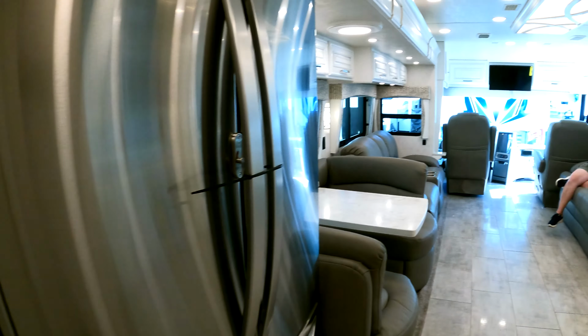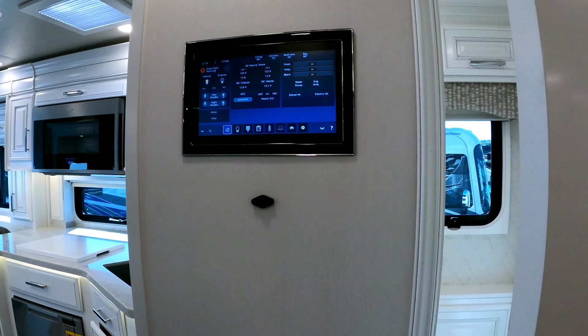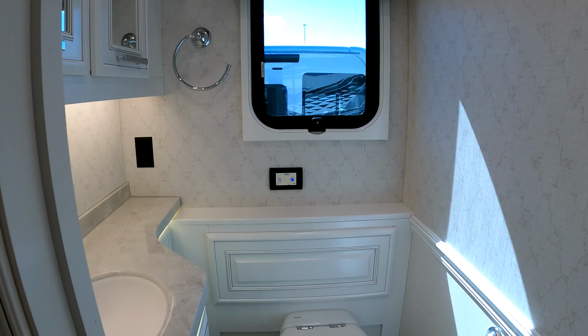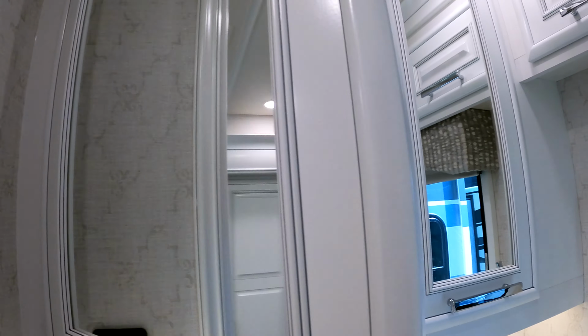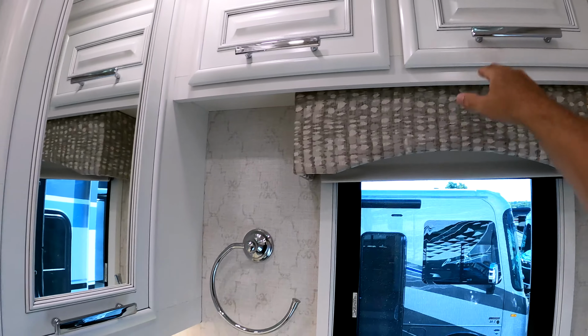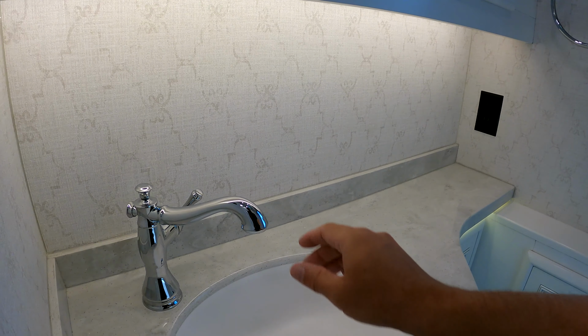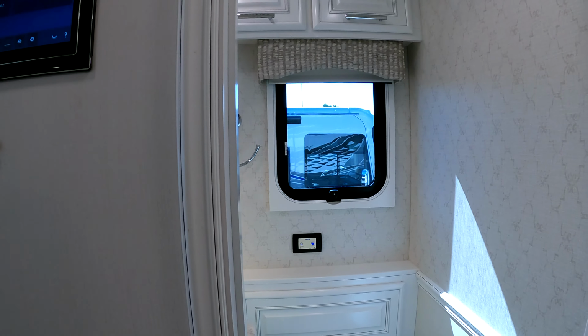Across from the fridge and pantry, we have the information center and a half bath with a porcelain toilet, a little bit of storage there, and these two. Nice size sink in here too. Another information center. Pretty nice.